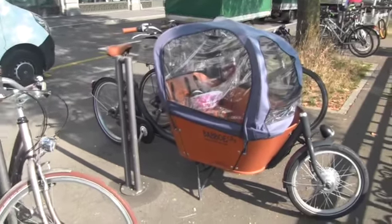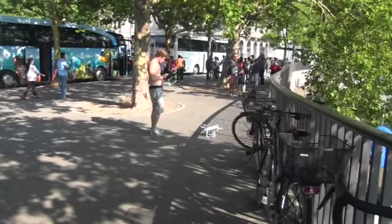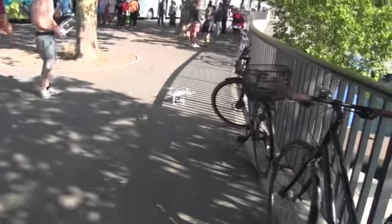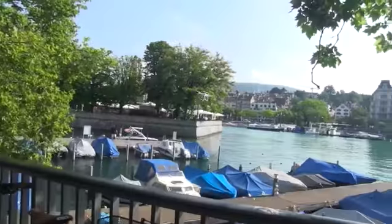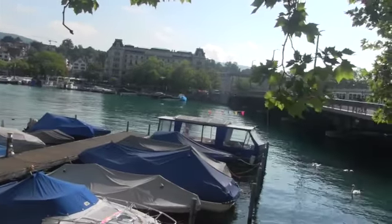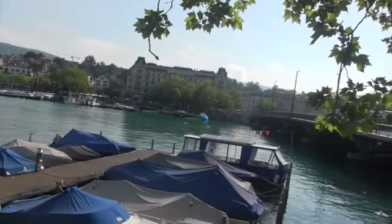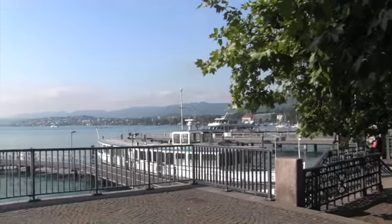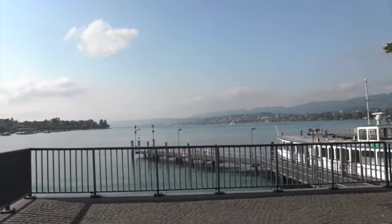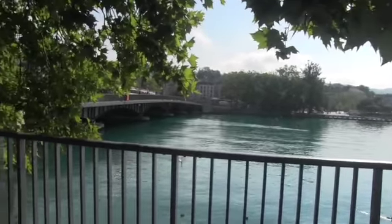Almost looks like it might be a public bicycle. I'm going to operate his drone. I want to see it function. You have a camera on board. Excuse me. At the inlet of Zurich Bay, or Zurich Lake. I'll cross over the bridge and walk.